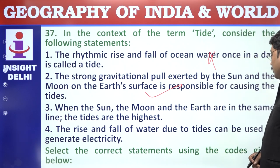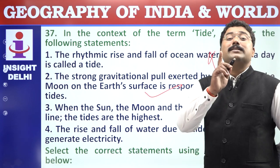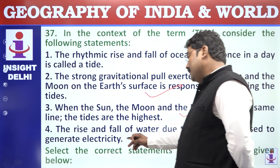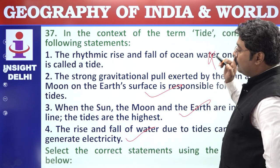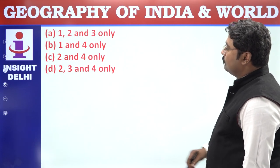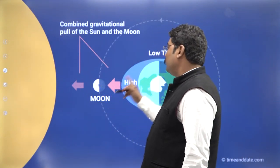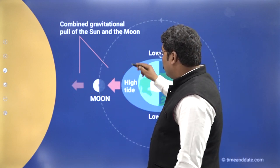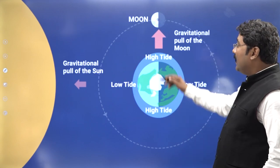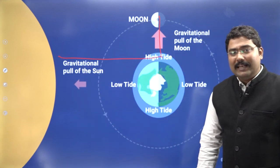When the sun, the moon and the earth are in the same line, the tides are at the highest, yes, and they are known as spring tides. The rise and fall of water due to tides can be used to generate electricity, yes, tidal energy, means 2, 3 and 4 are correct. As you can see, when the sun, moon and earth are in a straight line, the maximum tide will occur, which is known as spring tide. But if they are at a right angle, it is considered as neap tide.